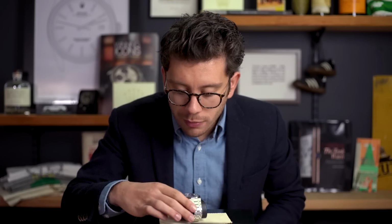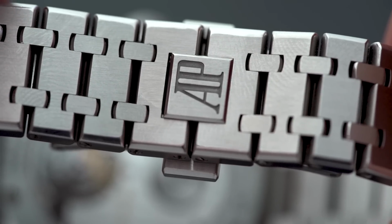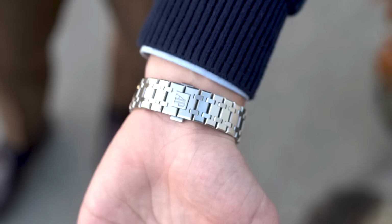While this 41mm case is 2 millimeters larger than Genta's original Royal Oak design, the proportions are still dead on. As with all Royal Oaks, the case finishing is superb. Tapered chamfers, meticulous brushing, a very comfortable bracelet, and an impressively thin clasp.